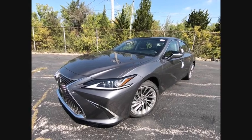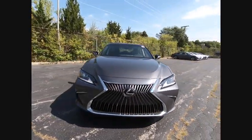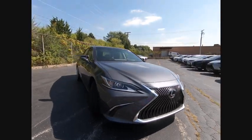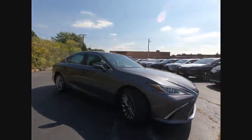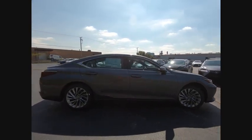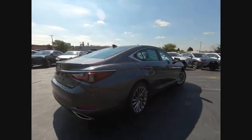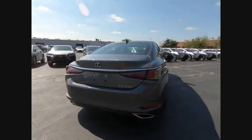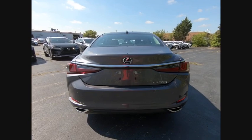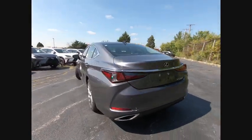The 2019 ES350. The Lexus ES350 is a sophisticated combination of distinctive styling, luxury, and smooth performance. A 3.5-liter V6 engine propels the ES from 0 to 60 miles per hour in 6.8 seconds, and the countless standard interior features transport you to a new level of luxury and convenience, and is priced below $55,000.